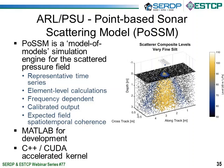So we use MATLAB for our primary development environment, but then those parts of the model that have to be accelerated are accelerated using C++ and CUDA libraries, and so the core engine of the model runs on graphics cards.